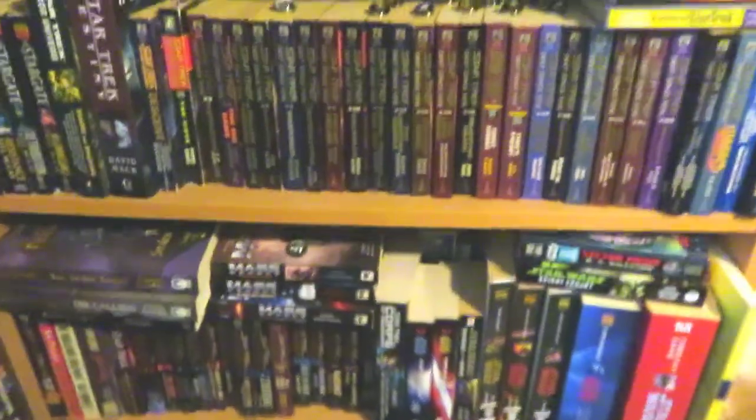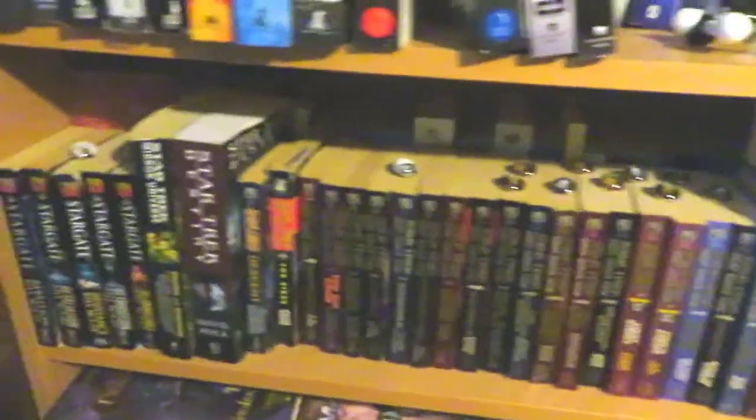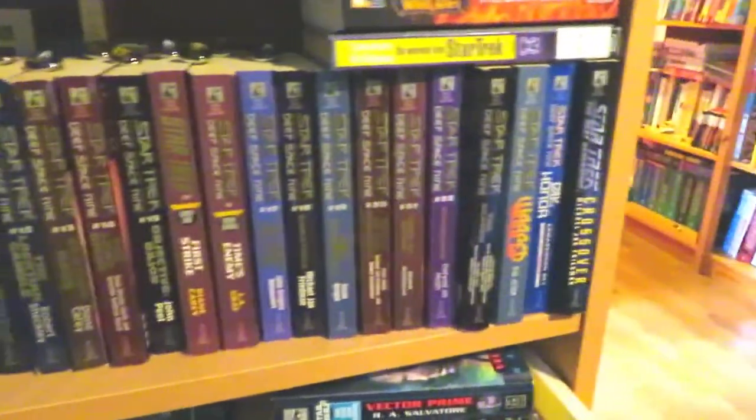Oh, so we've got Mallory Blackman there. Well, there's some other stuff behind there that's a bit hard to get to right now. Then here we have some of my television series books. So first behind it are the Dune books, as well as CJ Cherry. I don't have a lot of her books, but I have a couple, though I haven't read any of them. These are Stargate. Then we have a lot of Star Trek books.